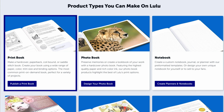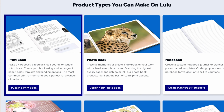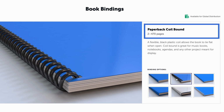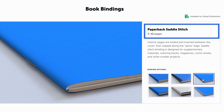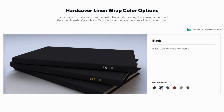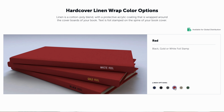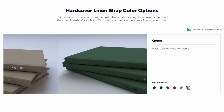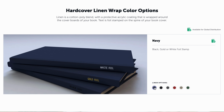But print books are the only product that you are going to be able to sell through Amazon using their distribution network. Now, for Lulu's paperback options, Lulu offers coil bound, perfect bound, and saddle stitch for their binding options. Their hardcover books come in case wrap, which is basically using this printed sheet of paper adhered to the front and back covers, linen wrap in a variety of colors, dust jackets, and even foil stamping on the spine, which they offer in black, gold, and white.